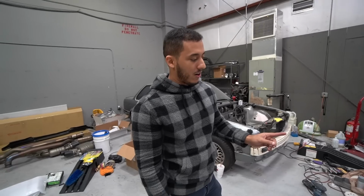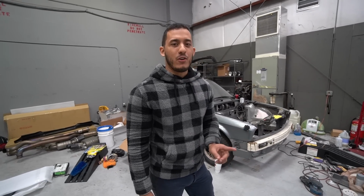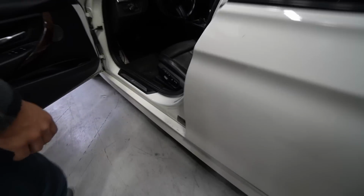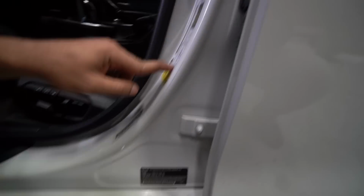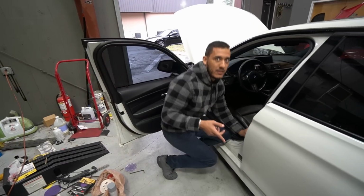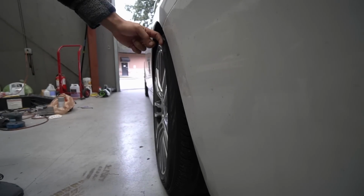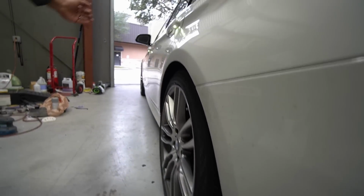When I bought the car, I didn't really look at it like that. I just saw that the tires were pretty decent. It has 235 all the way around. Normally BMWs come with a sticker that tells you what size tire you're supposed to have. It's 225 up front, 255 in the rear. So this car has the wrong size tires, 235 front and 235 back, which creates this weird-looking stretch. So you've got stretched rears, versus the front that pokes out a little bit more.